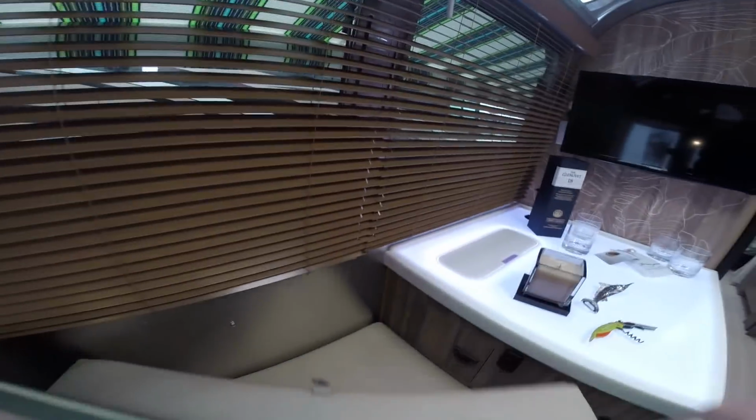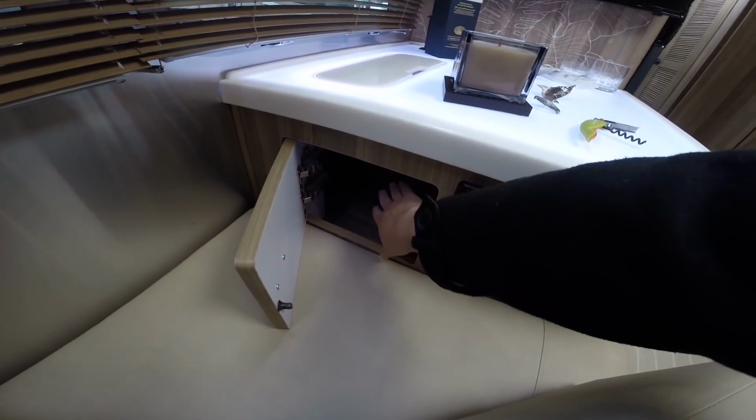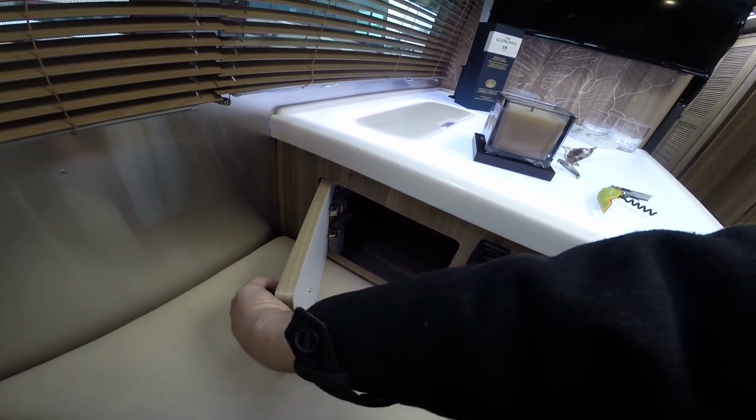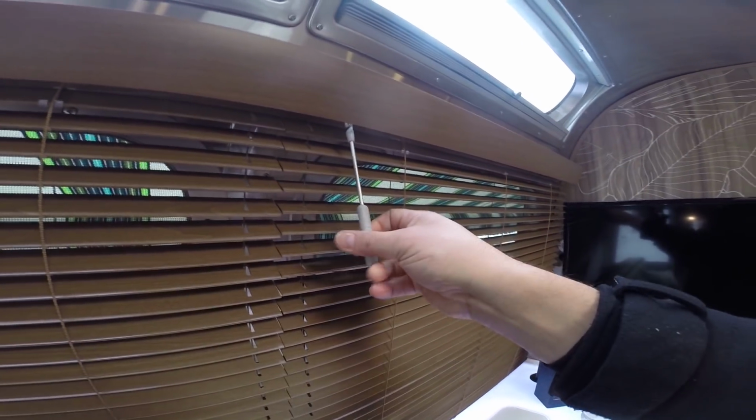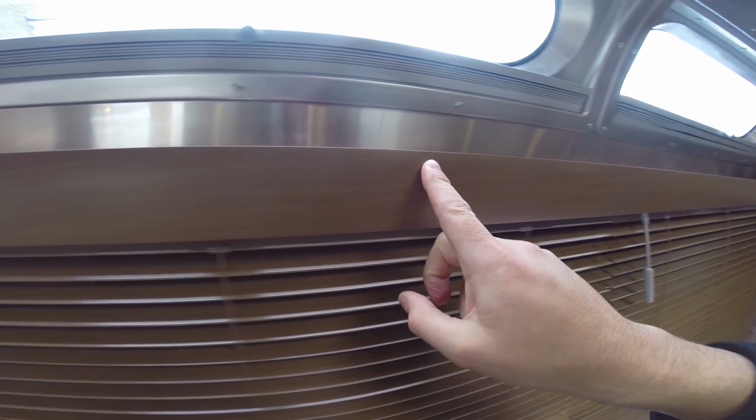Behind the cushion here, there's another compartment to get to the back area. And then there's wooden slat blinds. You could control the light. You could also slide them up and down. And there's a wooden valance on the top.